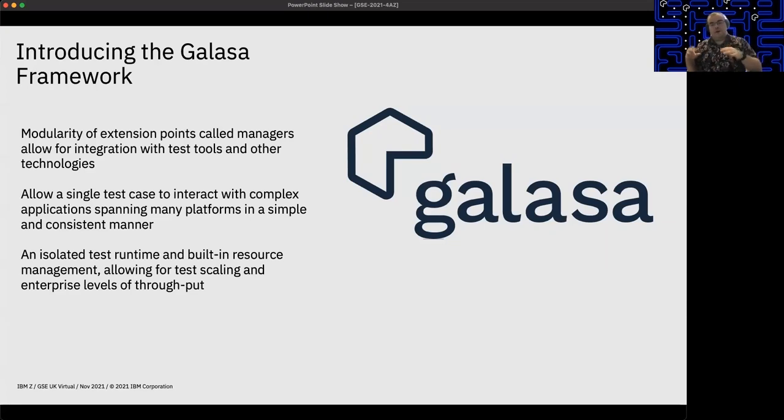The Galasa framework combines this set of managers together to allow me to write a single test case that can span all of those integration points and allow me to access all of those integration points in a consistent manner. So as a tester, I don't need to worry about, well, which Kix region am I testing against? Is it locked for my use? Where's that queue that I need to access? All of those things are abstracted away by the Galasa framework, allowing me as the tester just to focus on, well, how do I test my application? Not how do I deal with all the other bits of integration logic that I need to worry about.